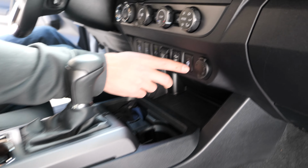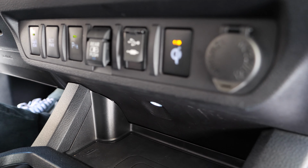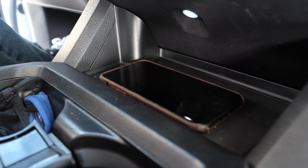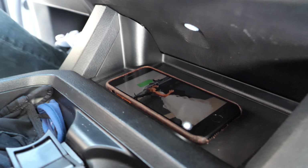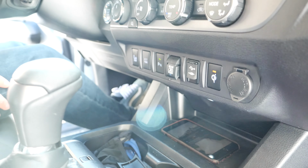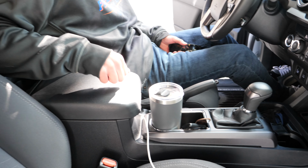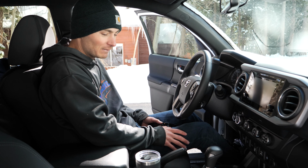It's got a power charging station here for the phone, which is kind of cool. So you just turn that on, put it here, and this light flips on, lets you know it's charging. Nice. Yeah, and so I'll have my phone on the cord here, which is under the console, and then my wife, she puts hers on there, which makes it easy to use.